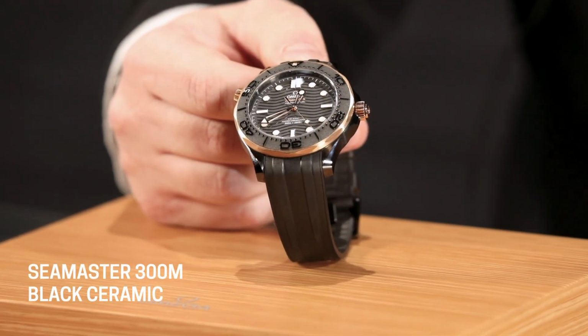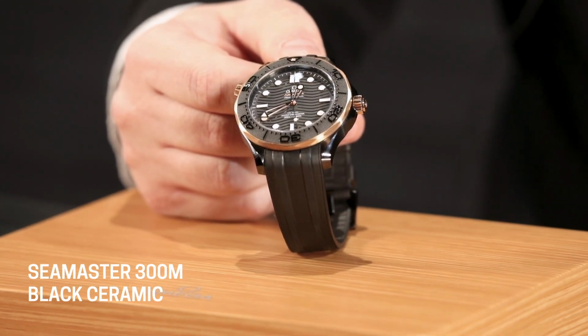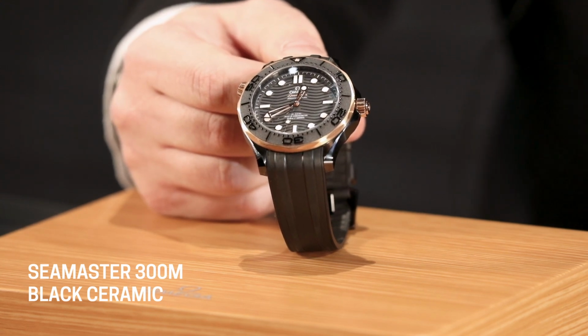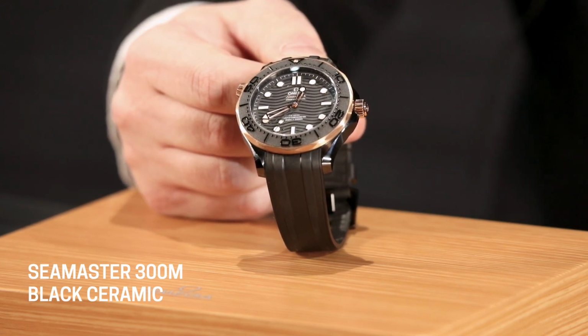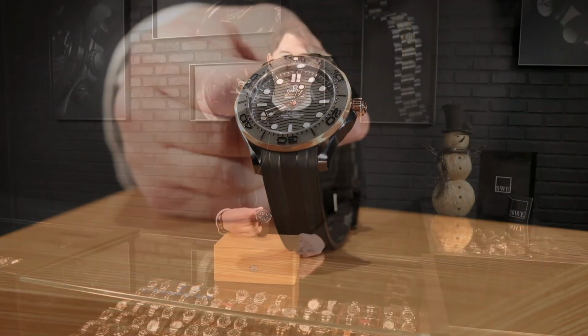Something between a sport and dress model, because you can wear it as a sporty watch, but the rose gold touch on the dial and on the bezel gives you a little bit more refined feel on the watch. And in my opinion, it is one of the biggest competitors to the Rolex Yachtmaster, but you can pick it up at two times less expensive.